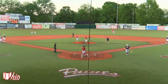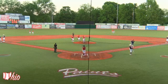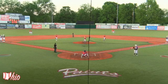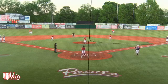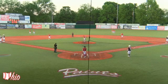Looks like Jack Monahan, if I'm seeing number 10 correctly out there. Let's wait for him to turn around again. There we go. Jack Monahan is going to be your pitcher for the Cyclones. So with 1 out, Tate DeBoard up to bat, followed by Ashton Fulkerson, Peyton Underwood, Dylan Ritzenthaler. We will be right back.